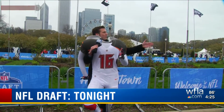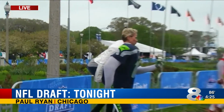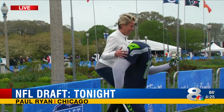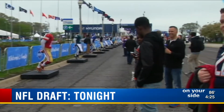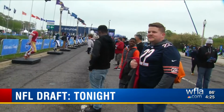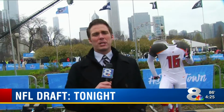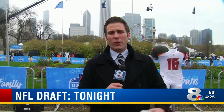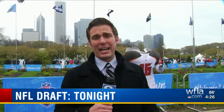If you take a look live right here in Draft Town, there's no shortage of things to do. Fans lining up from all 32 fan bases to pose in these little headless mannequins. They're a little cumbersome to get in and out of, though. Everyone here wondering who their team is going to select in the first round of the draft tonight, starting at 8 o'clock. Lots of speculation regarding that Bucs pick. A lot of the experts have Vernon Hargreaves, the corner out of Florida, Shaq Lawson, Leonard Floyd, among the guys mentioned. NFL analyst Mike Mayock actually has Floyd, the Georgia linebacker, going to the Bucs at number 9.